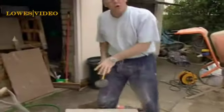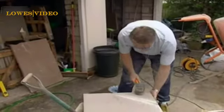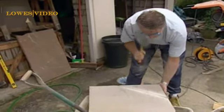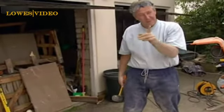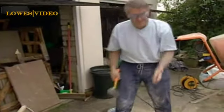Hopefully everything goes according to plan. Just one minute. You don't have to cut all the way through, you just cut a track. And then with a bit of luck, tap, it should just break nicely. You have to be patient. If at first you don't succeed, try again, but a bit harder.